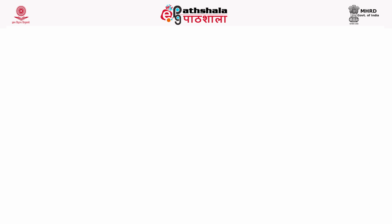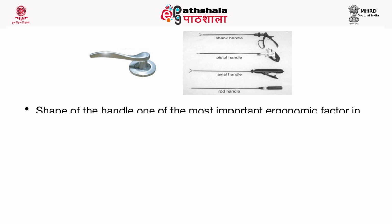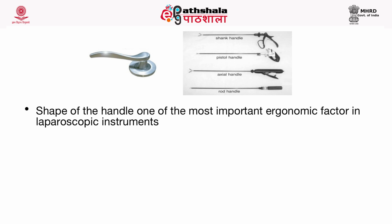The next thing is very important, that is how the instrument is made so that it is easier for the surgeon. And the most important part of the instrument that plays the most important role in ergonomics is the handle of the instrument.